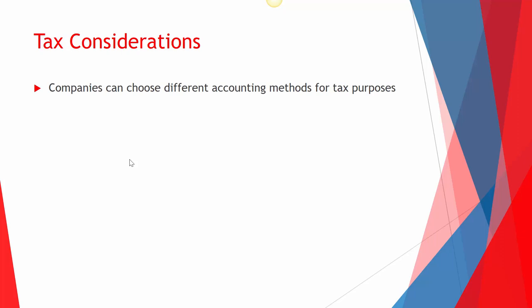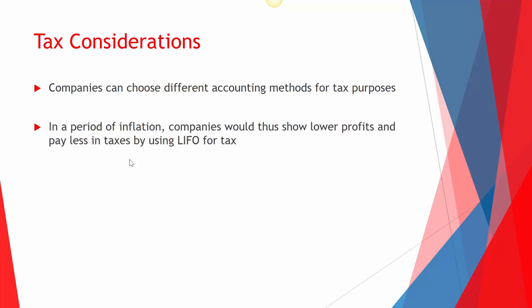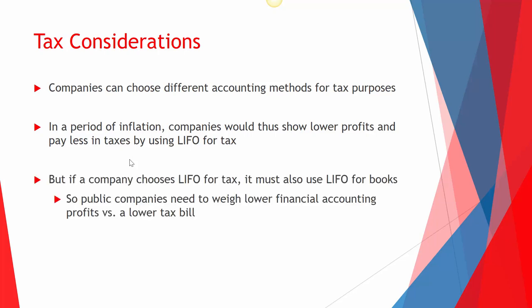Companies can choose different accounting methods for tax purposes as compared to book purposes. Some companies will use FIFO for both books and tax. You can choose something different for tax, subject to some limitations. In a period of inflation, companies would show lower profits and pay less in taxes by using LIFO for tax. So a lot of companies, assuming they're in industries that have inflation, do want to use LIFO for tax. The limitation is that if you use LIFO for tax, you've also got to use it for books.